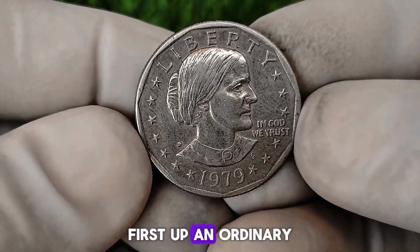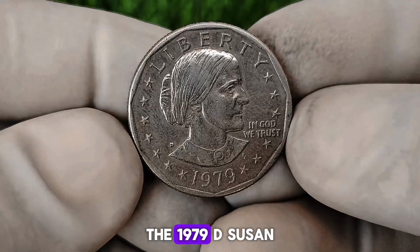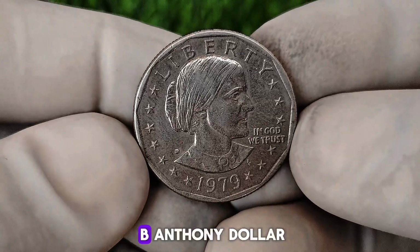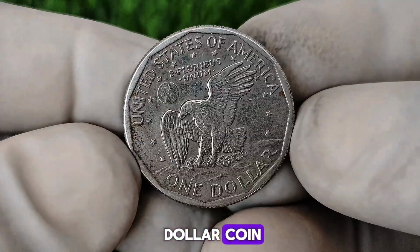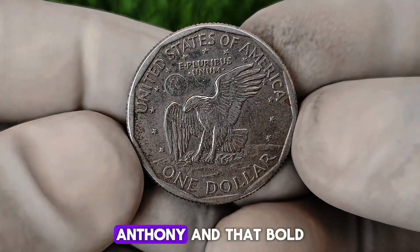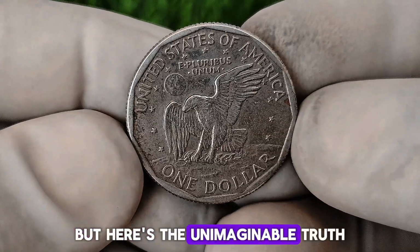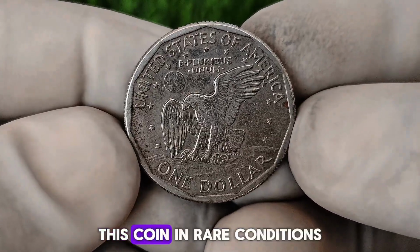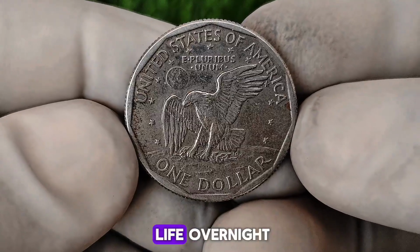First up, an ordinary-looking coin that hides an extraordinary secret, the 1979 D Susan B. Anthony dollar. At first glance, it looks like every other dollar coin, dull silver color, an image of Susan B. Anthony, and that bold D mint mark right below the date. But here's the unimaginable truth. This coin, in rare conditions, has sold for unbelievable amounts that could change your life overnight.